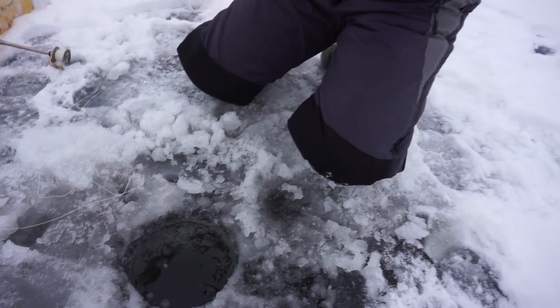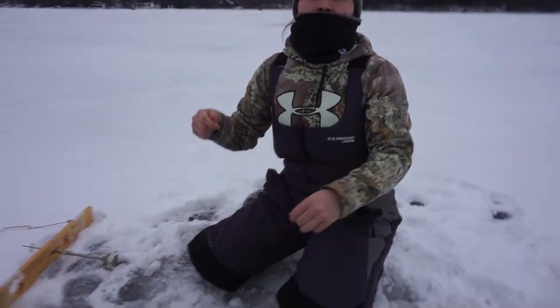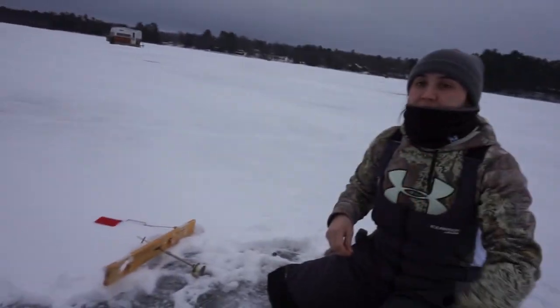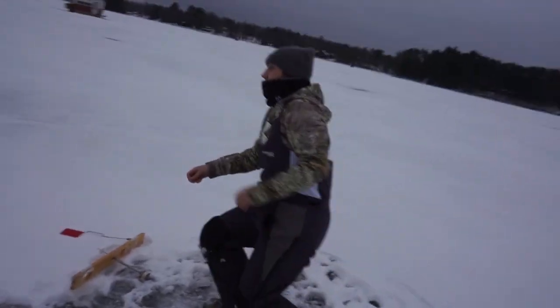Oh really? Snapped us off. That was probably a pike. Gosh dang it. It waited right till the end and then it just went whoop. Yeah, he just did a big dart. Dang it!